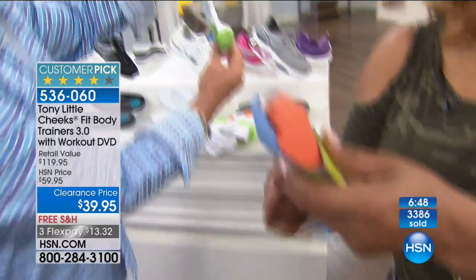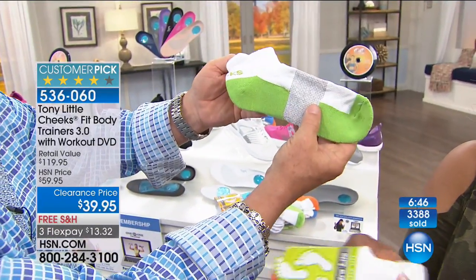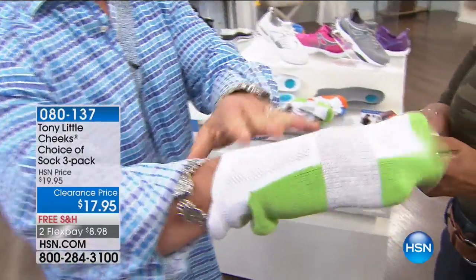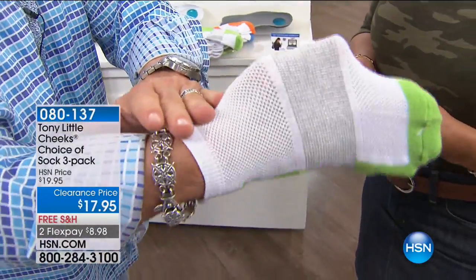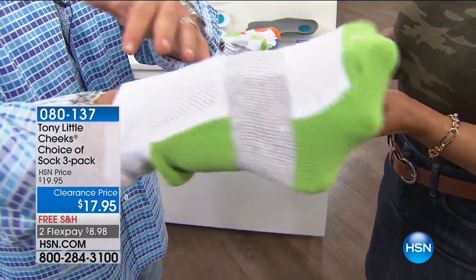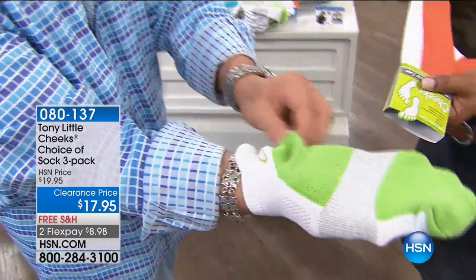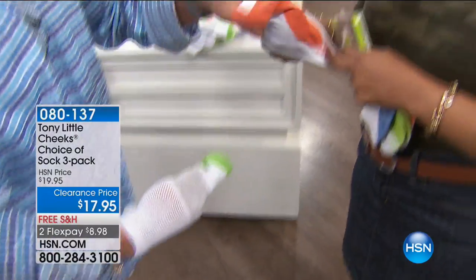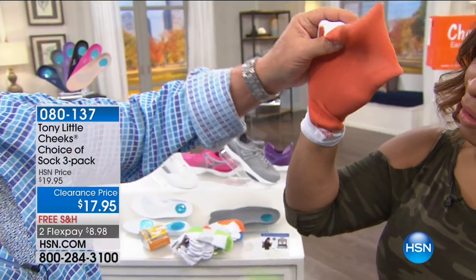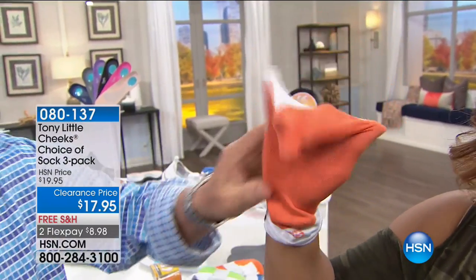Not only that, look at the technology, it has an arch strap. So when you get this on, I'm sorry to throw that in, I just want you to make sure you get these socks because they're $5 and change each pair. That's amazing. So you have an arch band there, and those are the barefoot socks. Feel it. It's like you have nothing on. I can't even see your hand through there, they're so airy.